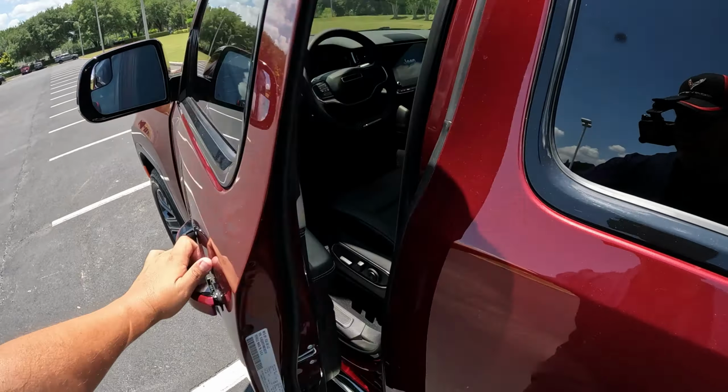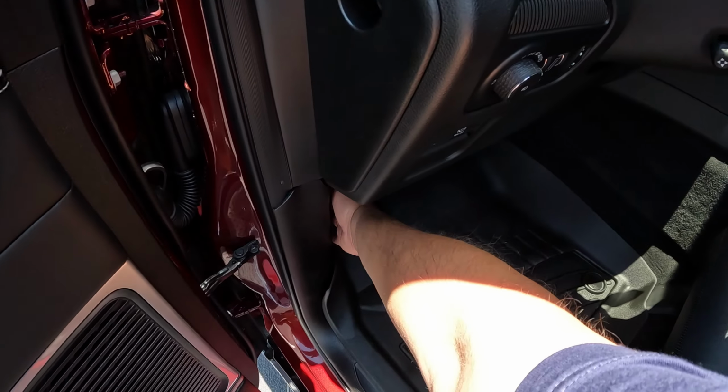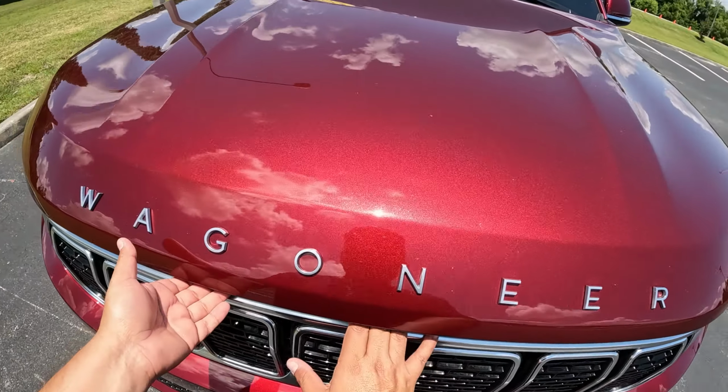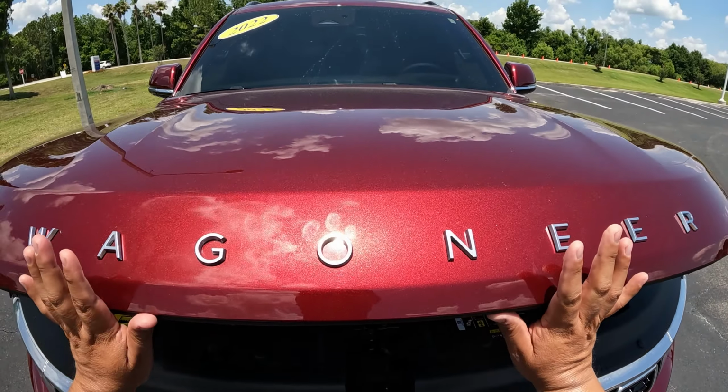But all right, let's go ahead and take a quick look at that awesome Hemi V8 that this Wagoneer has. So coming up here, we're going to just pull this little lever and put the hood up.